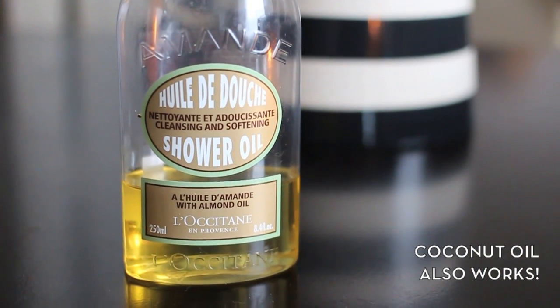So I will shave like normal, then exfoliate, and then after I rinse the exfoliator off, I will shave again, but this time I will use an oil. And I've been using the L'Occitane shower oil to do that. And just shaving again after you've exfoliated any kind of dead skin cells off, you will just have the smoothest shave ever.